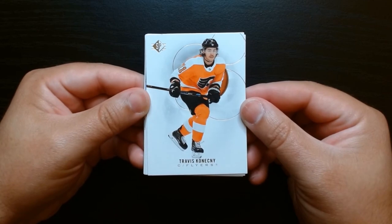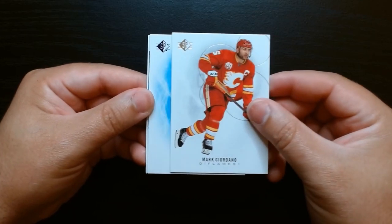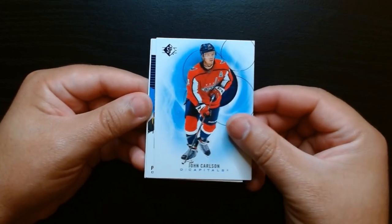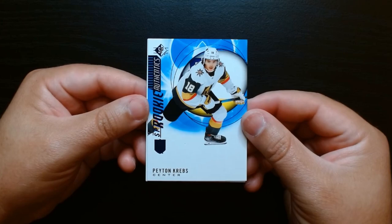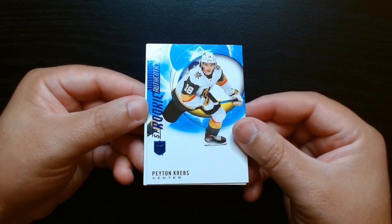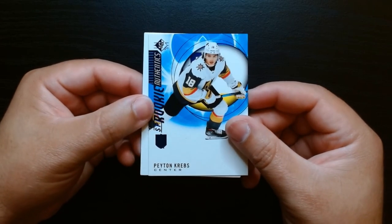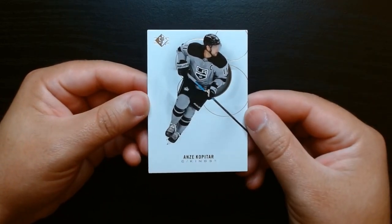Pack number 4. Here we go, Travis Konecny. Let's see, hopefully we didn't use up all our luck and we can pull something else. Well, we won't get another mem and probably not an auto, John Carlson there, but hopefully we can get some cool inserts. I don't know if these have inserts. All I ever pull from SP are blue parallels like this one. So I'm not an expert on the set. So I would have to see. We'll see today. We still have 4 packs left.